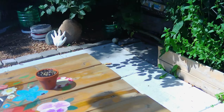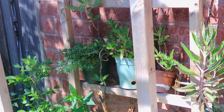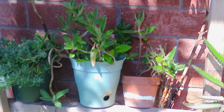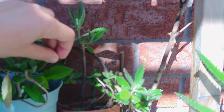This is the garden in July 2022. Everything is growing. Some people ask me to explain what I'm growing.